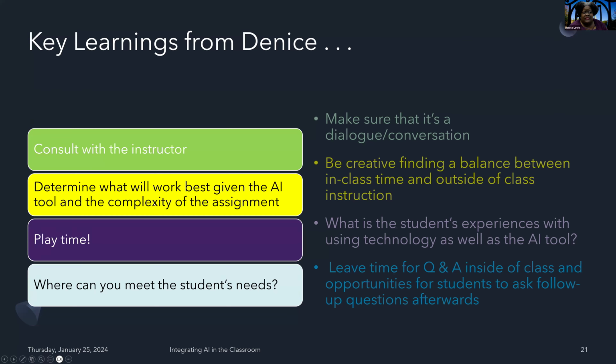So definitely determine what'll work best given the AI tool that the instructor wants to use or is recommending, and the complexity of the assignment. There are times where the instructor doesn't want to give you time inside the class, but that's where you want to be creative in finding a balance of in-class time and out-of-class instruction. It may be that you want to offer walk-in times that you'll be available for the students.